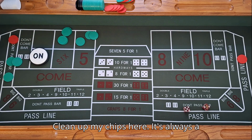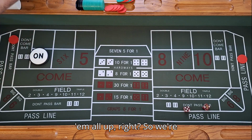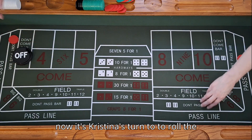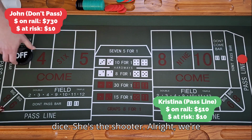Clean up my chips here. It's always a good problem to have when you have so many chips. It takes you a minute to pick them all up, right? So we're going to go. So we don't have a point anymore because that was a 7 out. And now it's Kristina's turn to roll the dice. She's the shooter.